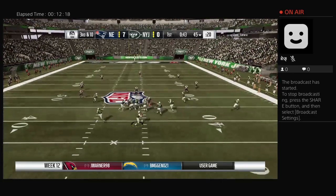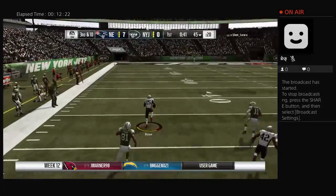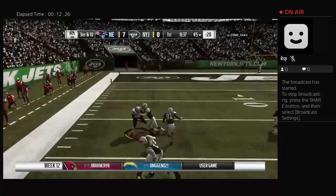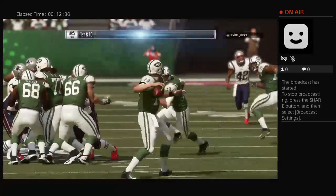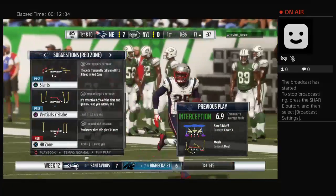3rd down! Out of the shotgun, here's Darnold. And he fires one that's intercepted. Picked off by Eric Rowe. And they will be set up now as he brings this thing all the way back inside the 20. He couldn't hook up with Nunwa that time.